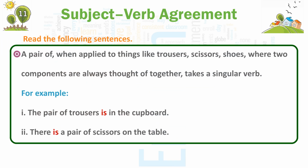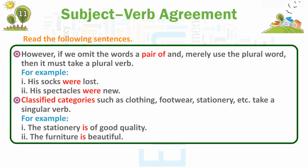A pair of, when applied to things like trousers, scissors, shoes, where two components are always thought of together, takes a singular verb. For example, first, the pair of trousers is in the cupboard. Second, there is a pair of scissors on the table.